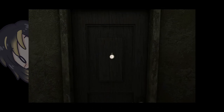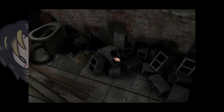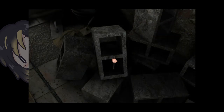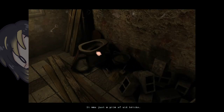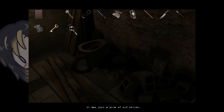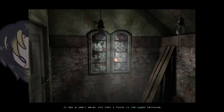Apparently, thanks to a lovely guy that I'm following, because I've had enough looking around everything the entire time. There is a rat. And I never noticed that. Which means I need to check a lot better. A small rat that I found in the upper bathroom. What to do with a random rat? I don't know. There might be something about that murder.